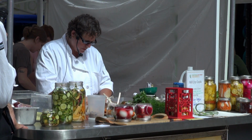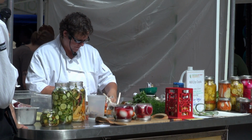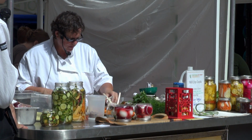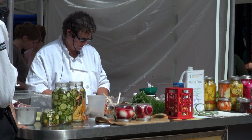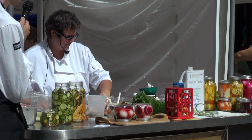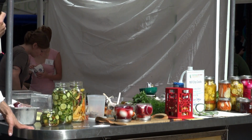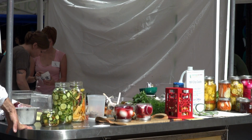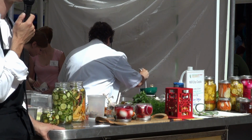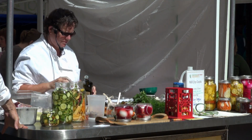So we're just going to do some nice long strips. I like to cut away that little inner ribbing. This is a little like a recipe called pepperonata, which is also with roasted bell peppers and a little bit of vinegar and olive oil. The Italian recipe, pepperonata. It's a great sort of additive to a dish as well for sandwiches or even accompaniment to fish, for example.